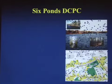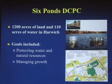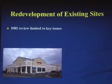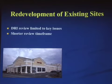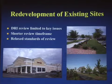A second area, the Six Ponds area in the town of Harwich, covered 1,200 acres of land and 110 acres of water. And the goals here included protecting water and natural resources and managing growth. In terms of redevelopment of existing sites, the Commission designed a limited review for key areas of concern for these redevelopment projects. Also provided a shorter review time frame to make the process go faster, and there were some relaxed standards of review in the second regional policy plan to encourage redevelopment of existing sites.